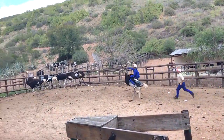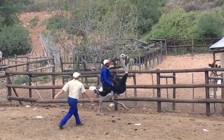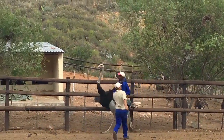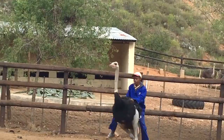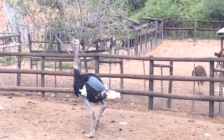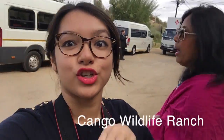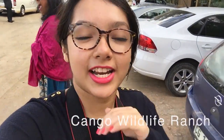Power steering to the right. Sunroof. Turn to the left. And handbrake. And that's how you ride them. But I must tell you, we're done with the ostrich. I loved it. Best day ever. And now we are in Kangaroo Ranch and we're going to see tigers, crocodiles, and cheetahs.